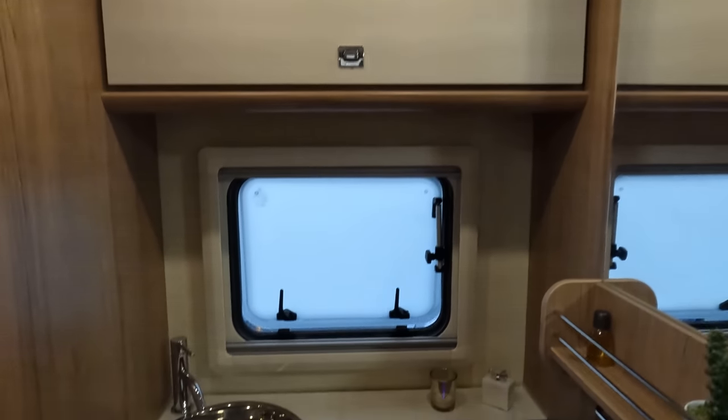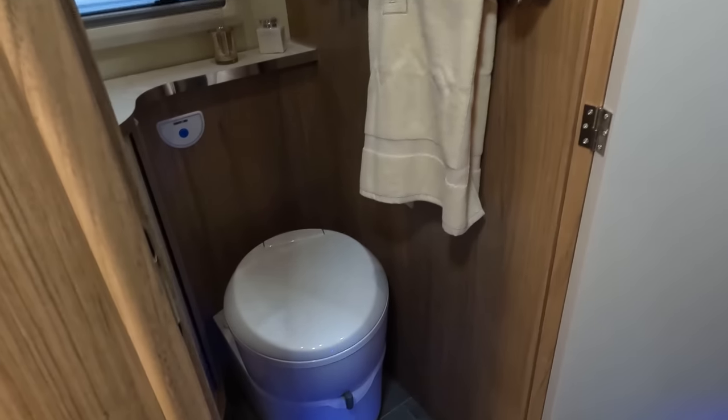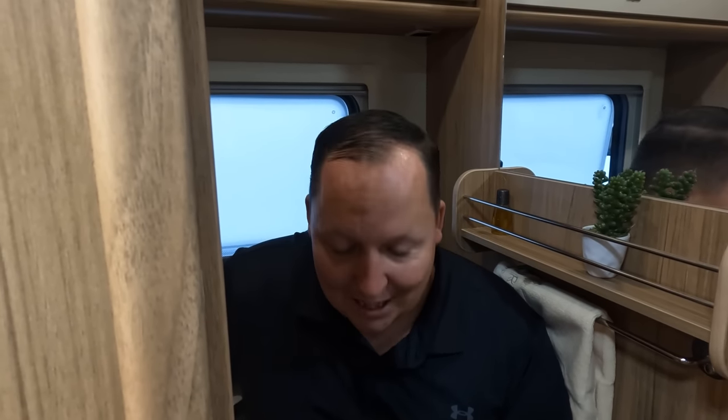Wow. I need to test the toilet. Cassette toilet. I don't know if that's a cassette. It is plastic, and it is a small bathroom, so this does not get the prime pooping position, but it is still very, very nice in here.